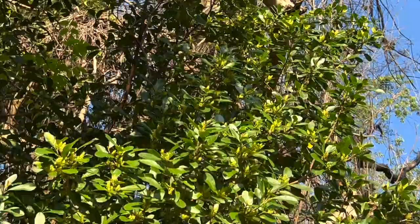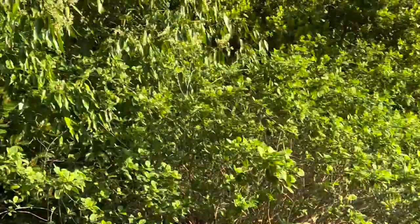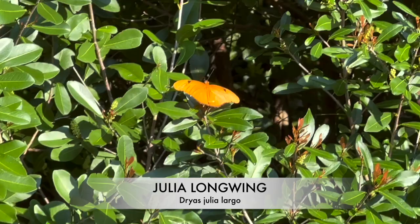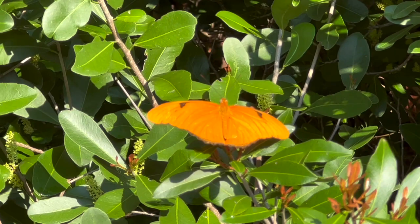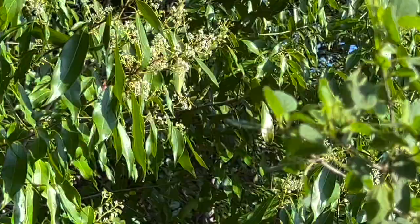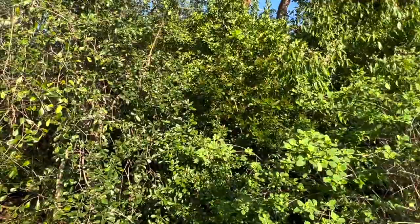All right, waiting for butterfly number one. So some Julias? Yeah, there, right there. First Julia. Oh, he landed for me and everything. There we go. How close will you let me get? Mr. Julia. The males on Key Largo have just that one little spot on the forewing. The males on the mainland usually have two spots. So the ones in the Keys are a little different.